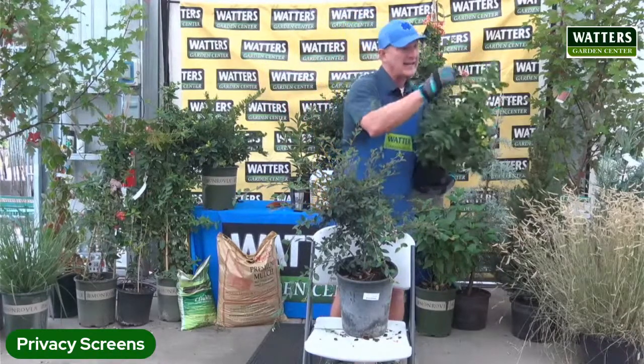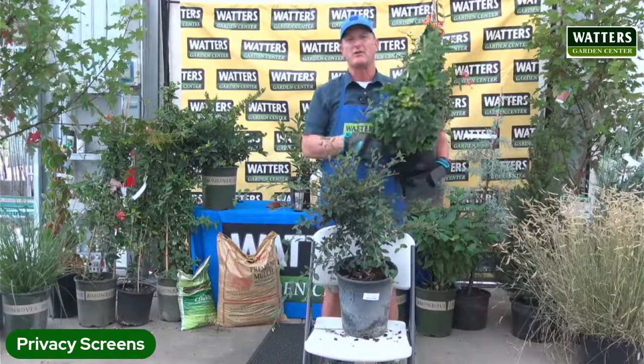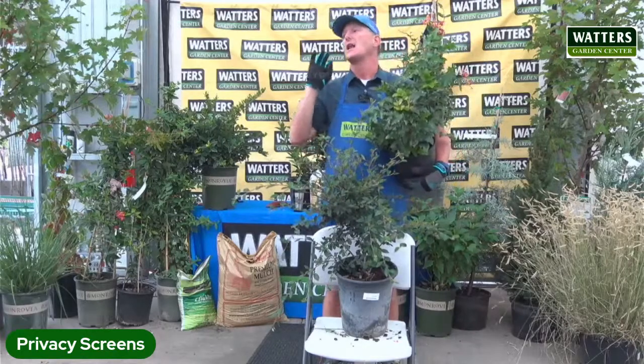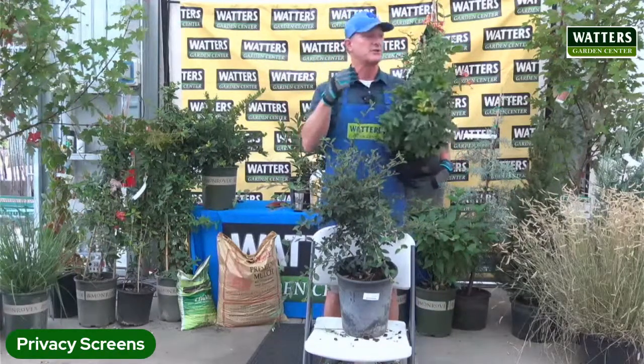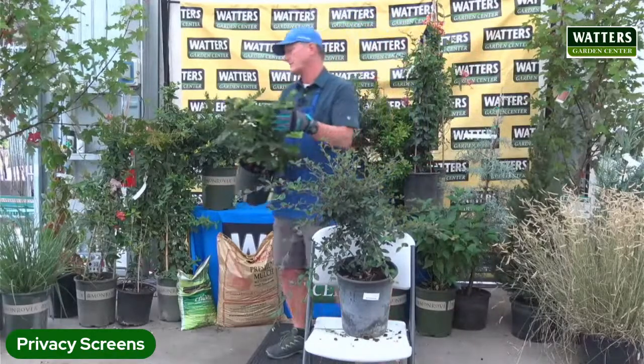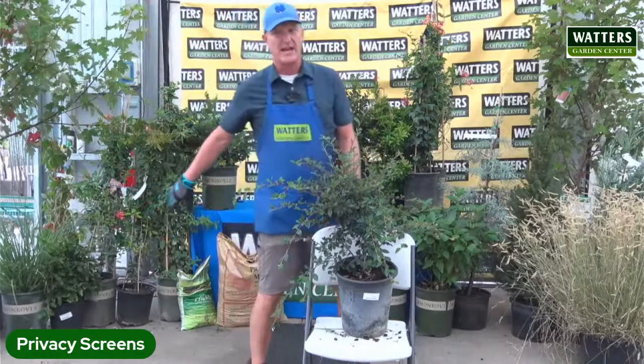Oregon Grape holly does put on a little tiny grape. Some folks will make jellies and jams out of it. I don't know how you ever harvest enough of them to do that, but birds love it. Birds are very much attracted to this plant. They'll roost in it, and it's a food source. Oregon Grape holly, full sun or full shade, it doesn't care.